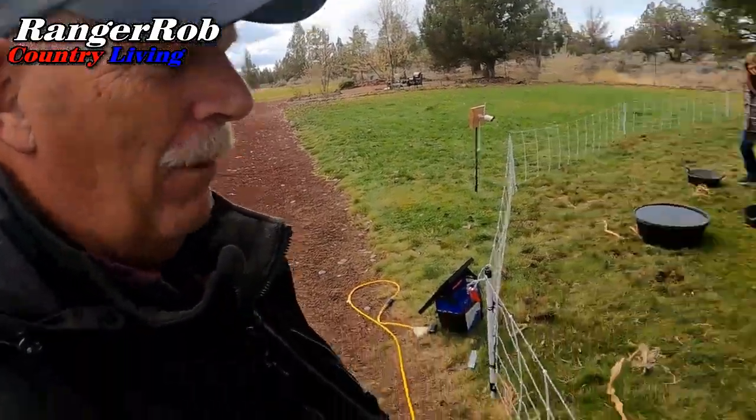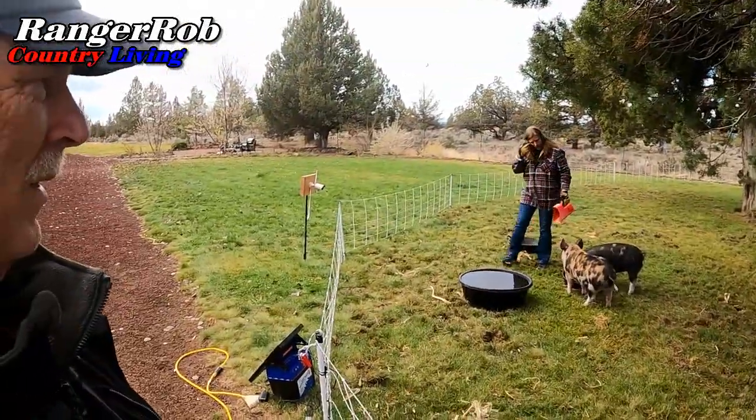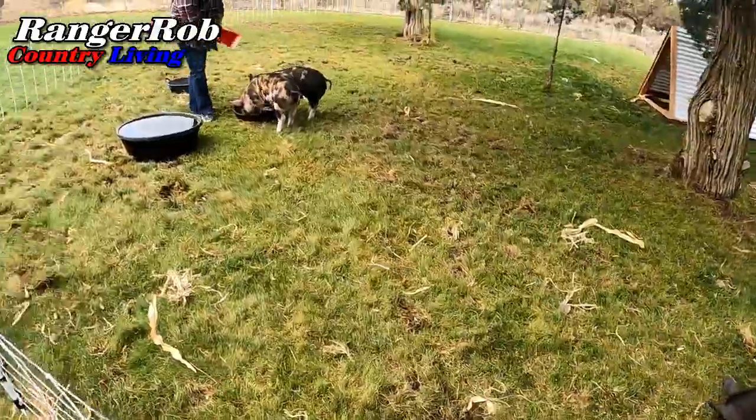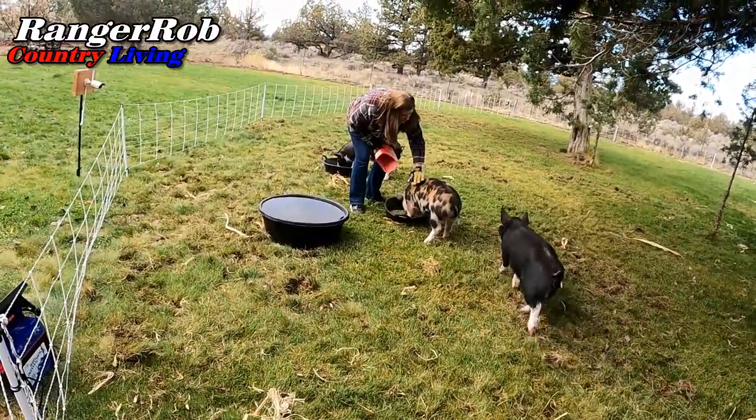Yeah, Sherry got bit in the back of the leg as they're all excited to get their food. So he's like, oh, okay, we're gonna do this now. This one says, like, we got free food over here. Here comes the other one.